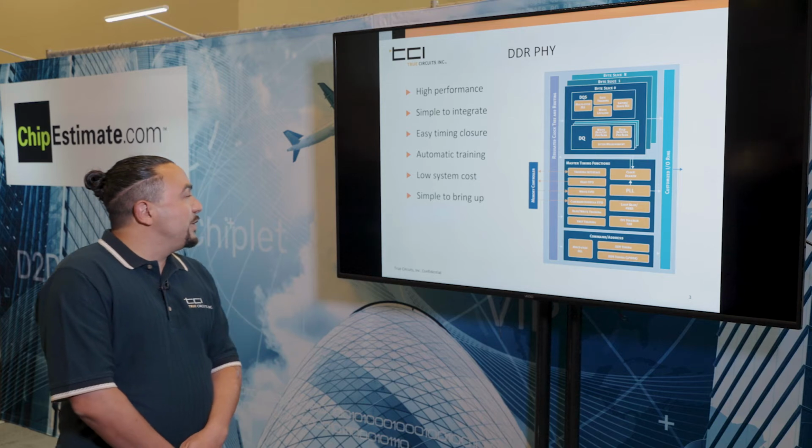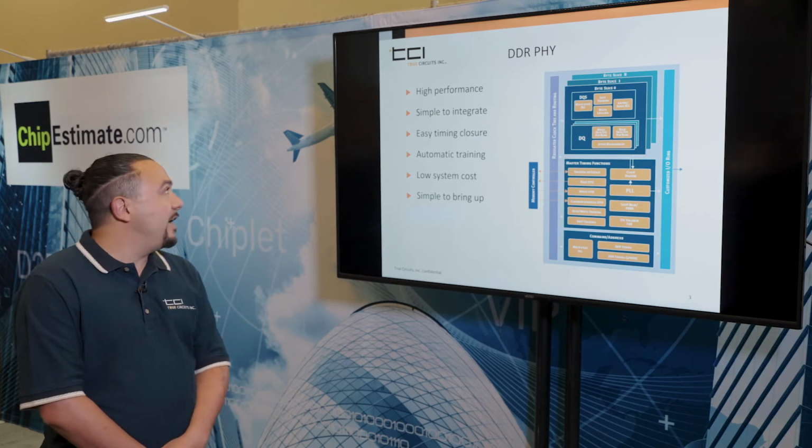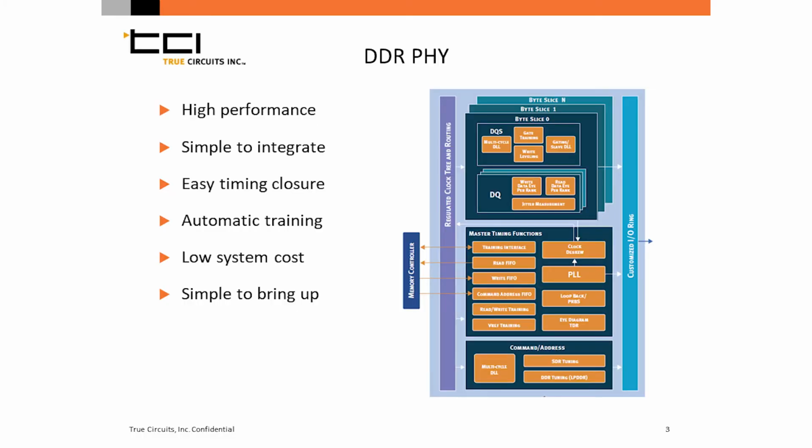Like I said, I'm going to introduce to you our high-performance DDR PHY, and our implementation stands out for these characteristics. It is a high-performance implementation that achieves the highest data rates available in the latest DDR and LPDDR protocols. And it stands out for its simplicity during integration. It's very easy to reach timing closure, and it is also characterized by a high level of automation. It enables the user to lower system cost for DDR system implementation, and it also allows a simple bring up phase of the DDR system.